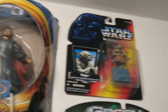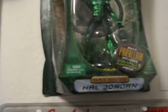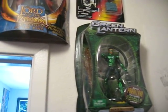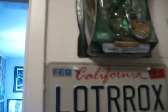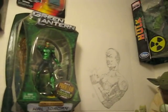Got the Yoda action figure, Green Lantern movie action figure. Bought this before I saw the movie. Would not have bought it. I wasn't a very big fan of the movie. First car, Lord of the Rings rocks license plate. Pretty proud of that.